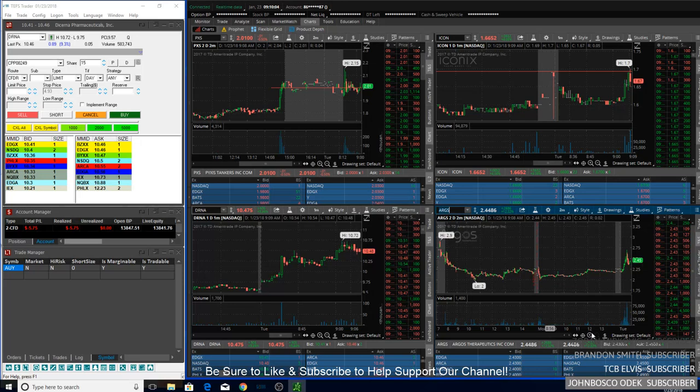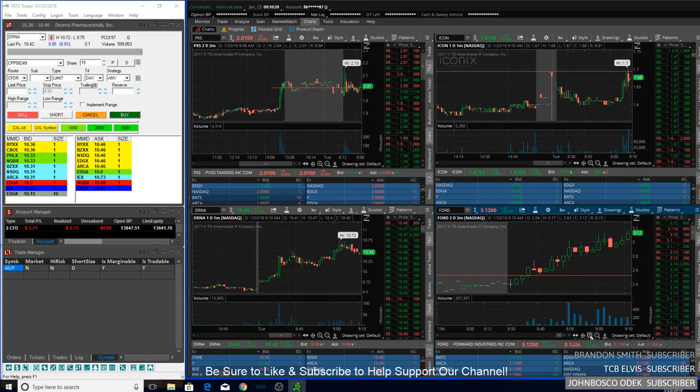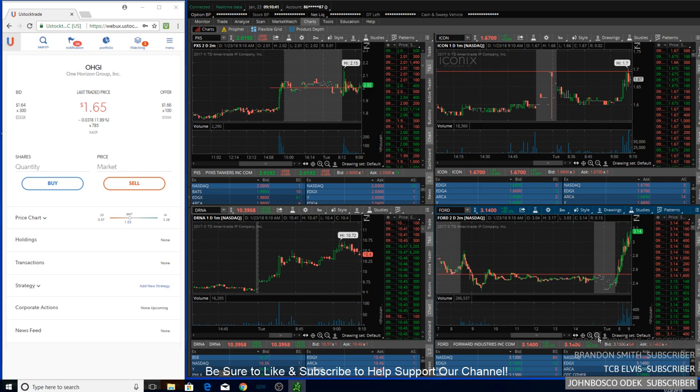ARGS, big dip here. A little bit too big of a dip for me to really want to get into. FORD. FORD trying to get over the high of the day here. There goes FORD breaking the high of the day. Up to 315 on FORD. He's been running up all morning.